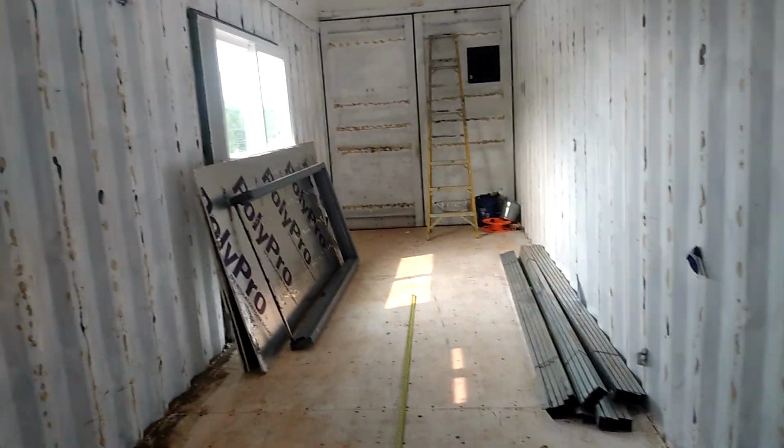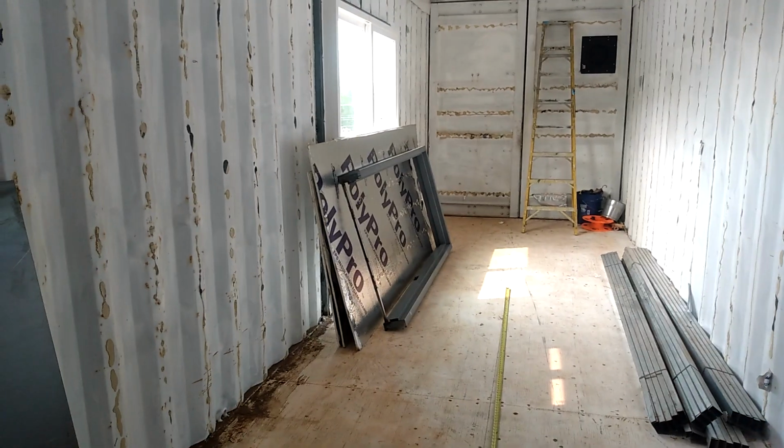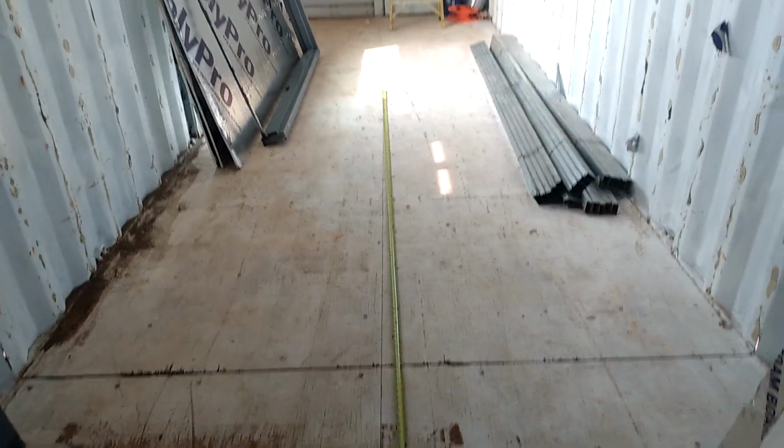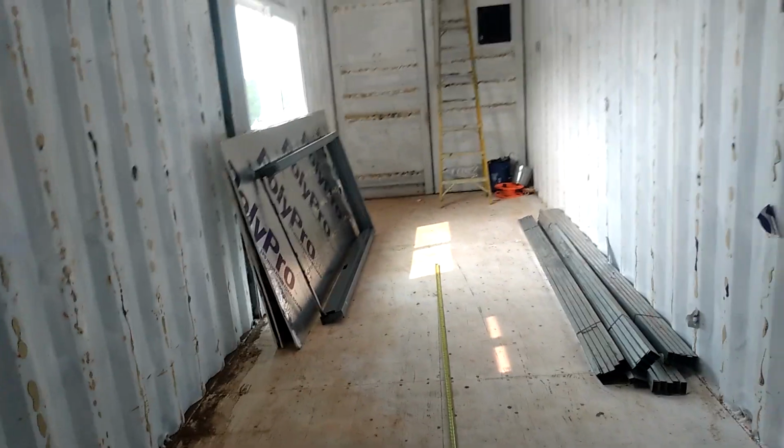You know what I mean? We're going to do it. So my goal is to lead by example, but you have to start from somewhere. So that's what I'm doing now, just seeing how much space I got from the door when it opens.